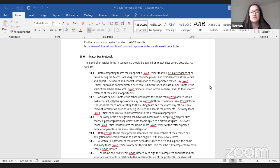Clubs have put the work in. So there's a lot of stuff already in place, such as you're already sanitizing equipment for your training. You have appointed COVID officers. So there's nothing additional in the match day protocols apart from the checklist and maybe one or two other observations that need to be just pointed out. So it's really important to note as well that the general principles outlined throughout this document work in tandem with the match day protocols. They work coherently side by side, match day protocols, the principles and the general protocols in this document.